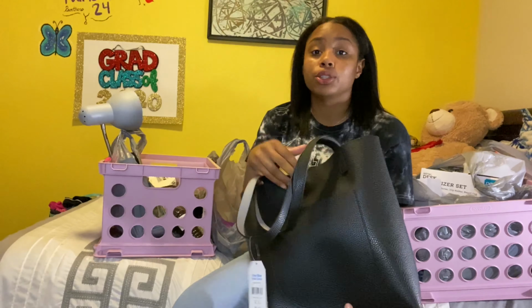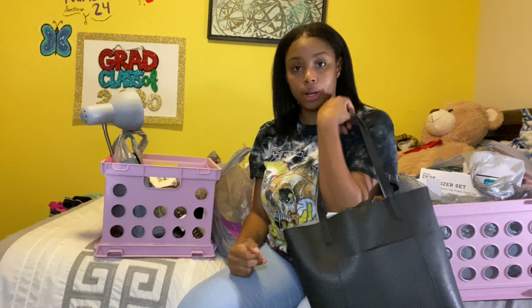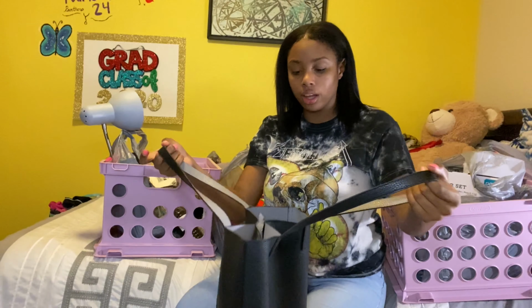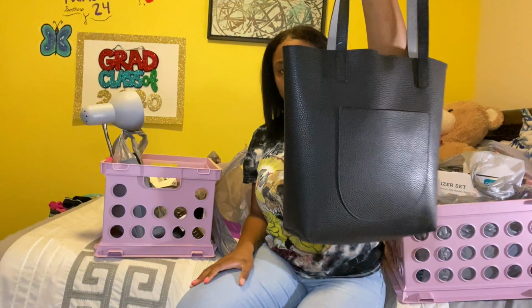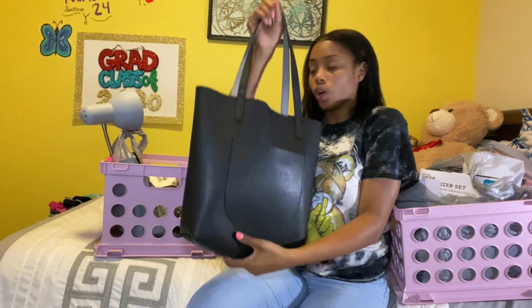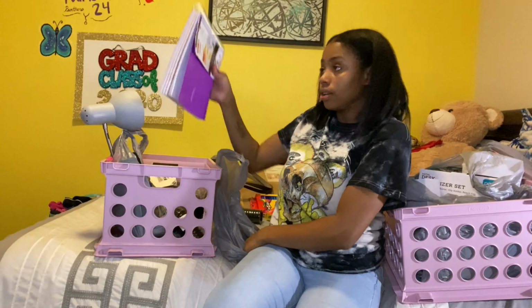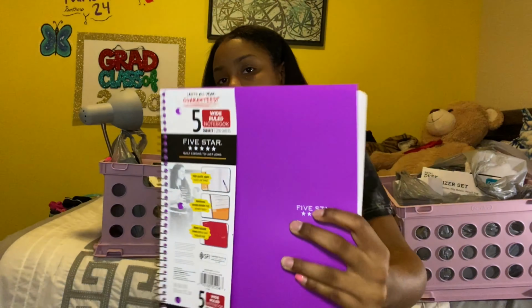Okay, I got this at Walmart too. This is gonna be my little book bag type, you know, like the carry purse. It's gonna be my book bag. I wanna find a tan one. So when I find a tan one, these two will be my book bags. Thought it was really cute. It was like $10. This is the other five subject journal.